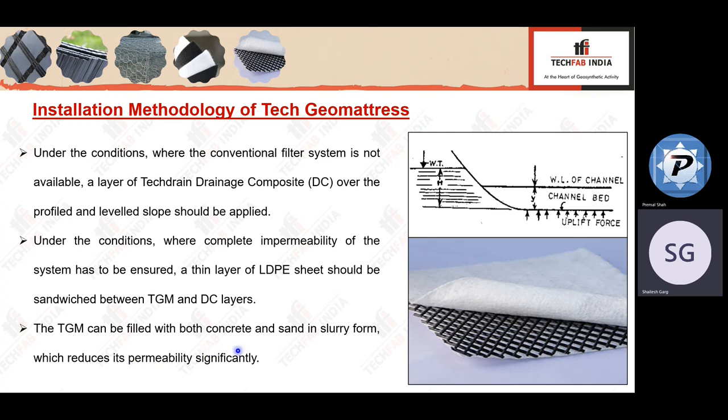When the tech geomattress is filled with sand, there is still some permeability left, but when it is filled with concrete, a cementitious material, then the permeability reduces significantly.